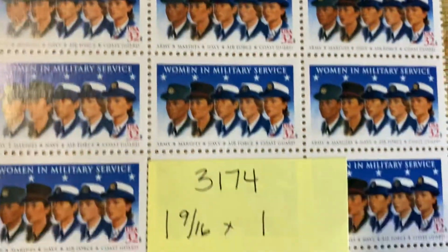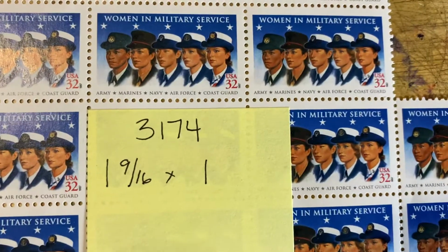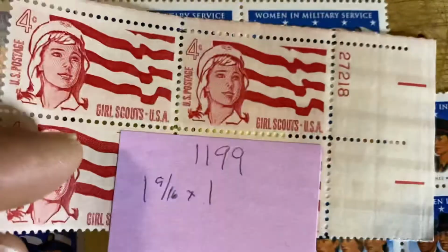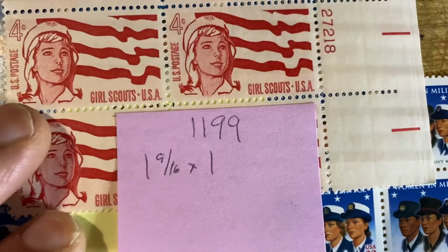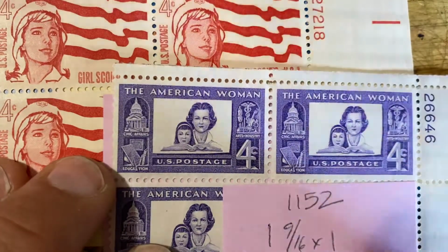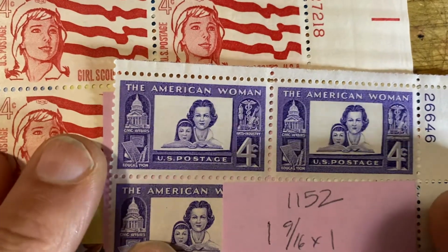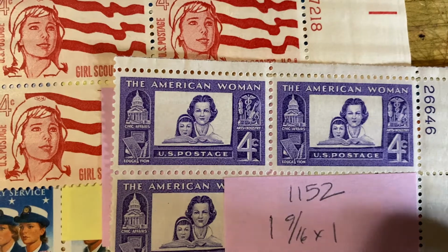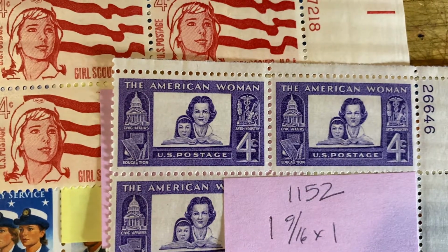You can also do a women's centric set. The 32-cent stamp would be the Women in Military Service, 3174, and you can combine that with either the 50th anniversary of the Girl Scouts, 1199, or even the American Woman stamp, and that is, let me find it, 1152. So you can use that set.